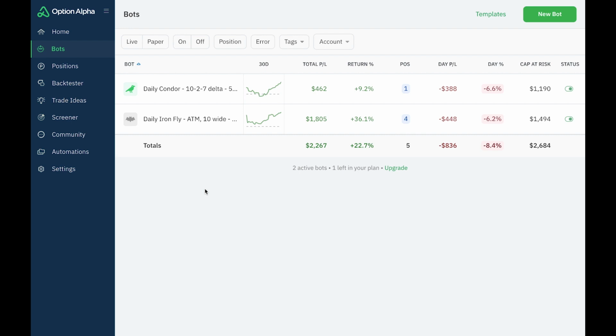So that's why I migrated to the Iron Fly strategy, and I found that I'm making a lot more money with the Iron Fly strategy than I am with an Iron Condor strategy. So let me just show you this briefly right here. On this screen, what you see are 2 bots that I made, very simple bots.